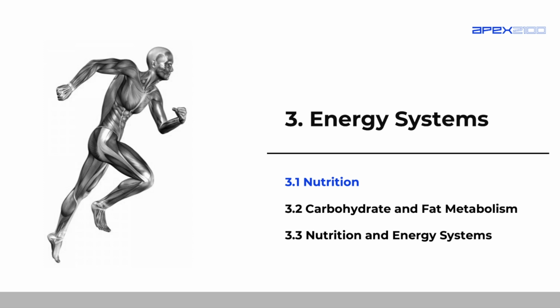We'll look at macronutrients versus micronutrients, glucose and how that works within the body. And then we'll get a little bit deeper when we get to 3.2 and 3.3. So a nice easy start for the beginning of topic number 3 today.